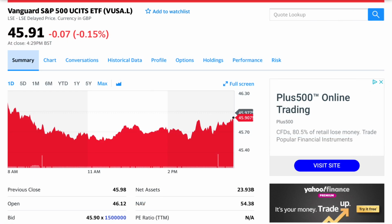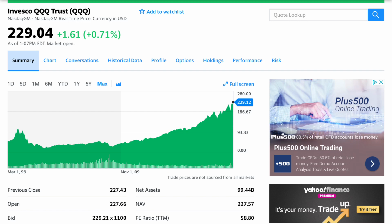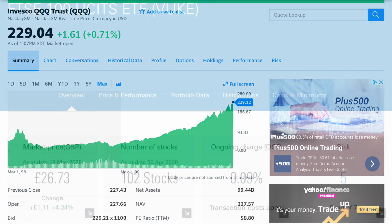Some of the most popular ETFs are the Vanguard S&P 500, the Vanguard FTSE 100, and the Invesco QQQ or Nasdaq index. Each of these ETFs tracks the performance of the underlying index, and therefore, if the index increases in value, so will the investment in your ETF.